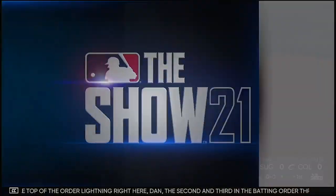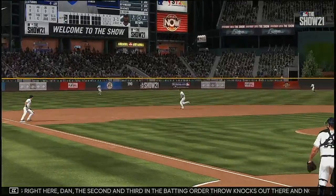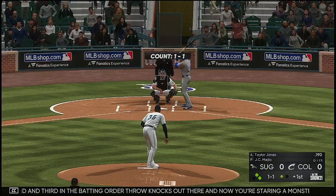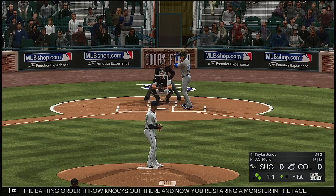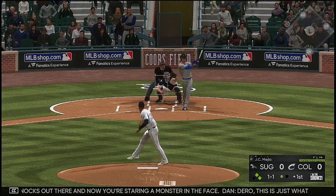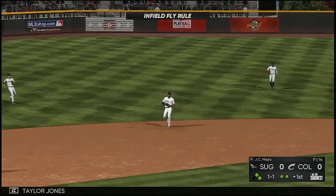The second and third guys in the batting order throw knocks out there, and now you're staring a monster in the face. D-Row, this is just what you don't want to face as a pitcher, right? You get the 2 and 3 hole guys up, and all of a sudden now it's 4, 5, and 6, going to have to get through the meat of this tough batting order. So now to the plate, Taylor Jones.